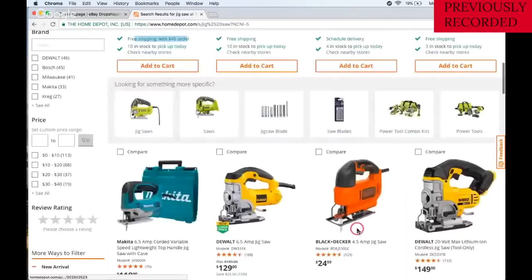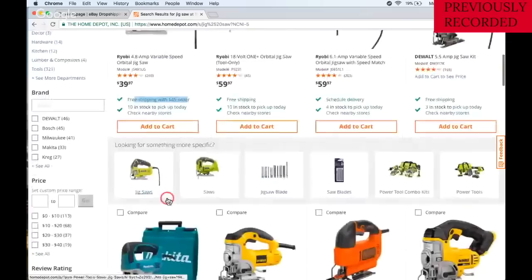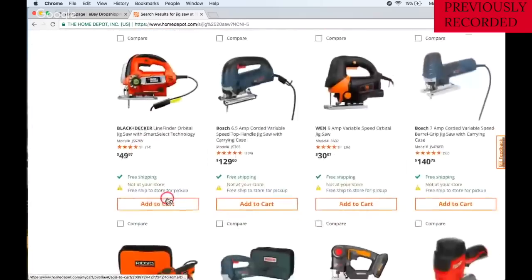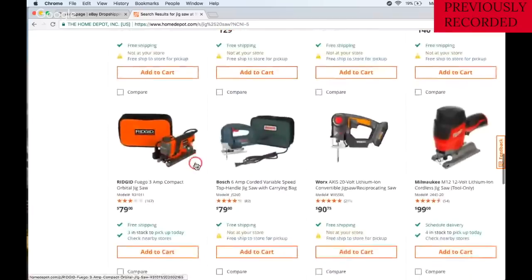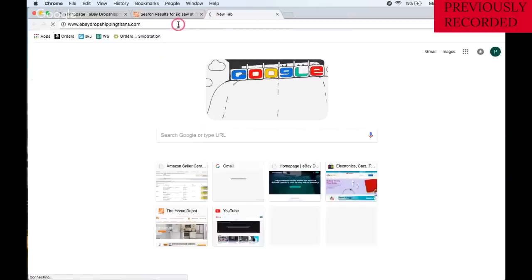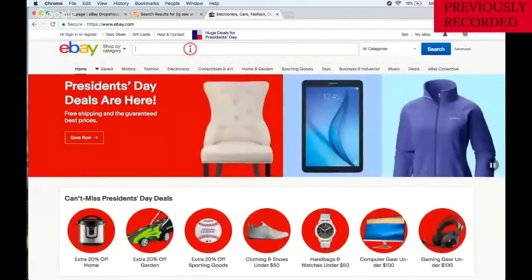So if we're going to use the same process we did before, I'm obviously going to look for something that's gotten some great reviews, and there are a lot of them here. So let's just pick this one right here because it's a good price. And then we're just going to go over to eBay and paste that title in there.